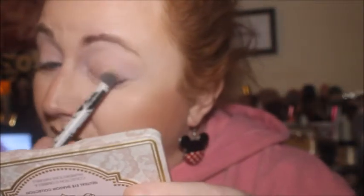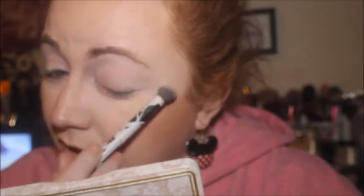Okay, so don't forget to use the actual right palette. Okay. So, Too Faced Natural Eyes, the old one. I don't know if it's going to be the exact same shade. You can't really see any difference just because it's just a basic white, well, cream.